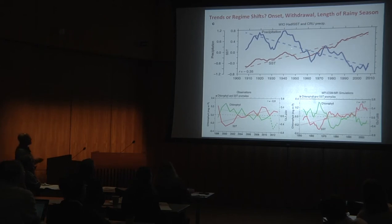But on a longer time scale, you can always draw a line, but it's critical to figure out whether this is really a trend or if it's some sort of a regime shift, because you can draw a line there and a line there. And many in India believe that there is a 20-year time scale, and then there's a 60-year time scale in rainfall. So that has to be figured out.